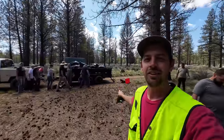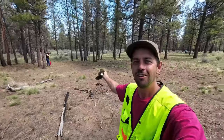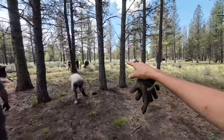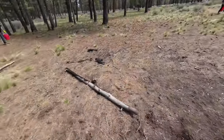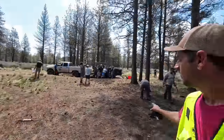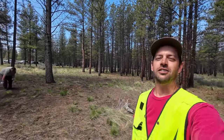Yeah. So this is the crew that turned what you just saw into this. All the trash is gone. It's all loaded in the trailer. They just kicked ass out here. One of the other crews caught up to us. So they finished their area. We're going to continue on down here, but look at this. You saw what it looked like just a couple minutes ago. And those amazing people turned it to this. Just awesome.